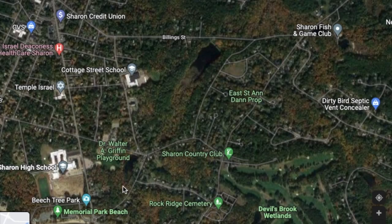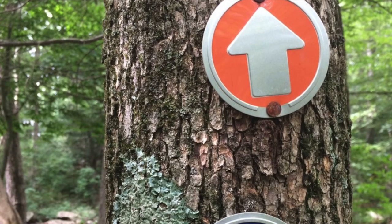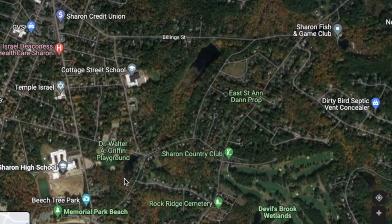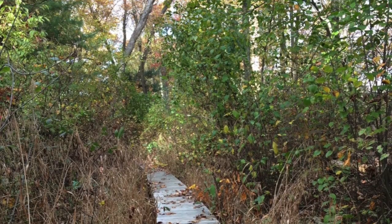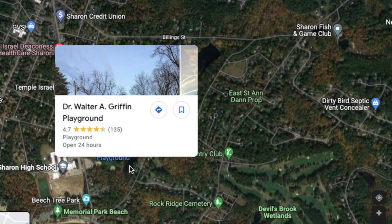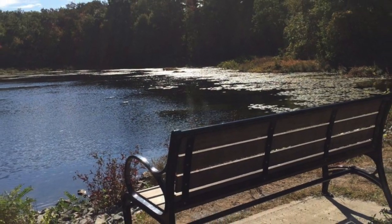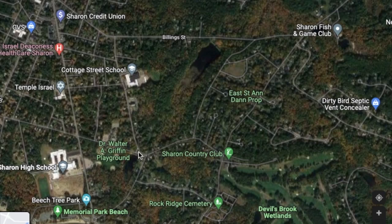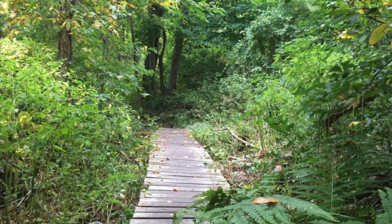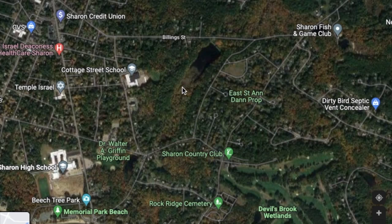The trail is well marked and maintained. Thank you, Friends of Conservation. You walk around here. This is Hammershop Pond. You cross Ames Street, Cottage Street, and the trail continues right here. You will come to Man's Pond.